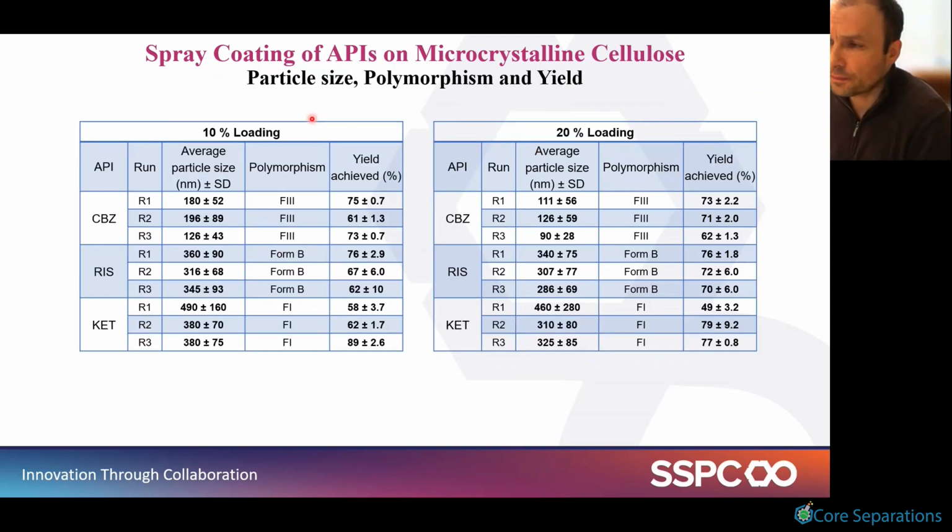In terms of collection yields, we went from 5% collection yields in our nano spray drying process, where we didn't have any excipient, we were just nano spray drying our APIs and getting low collection yields. We went from 5%, 10% up to 80% and above using each of these API model systems, controlling the average particle size down to 100, 150 nanometers, and achieving very high yields of our drug nanoparticles. That's the yield that you collect in your collecting vessel.